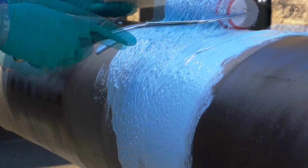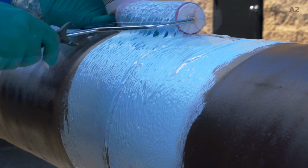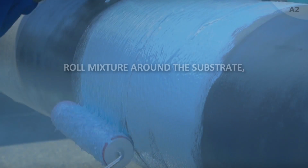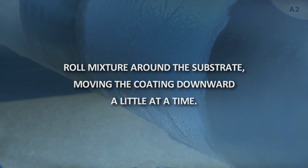First, wet out the roller. The coating should cover the entire surface of the roller, thus allowing it to spin with ease and apply coating efficiently. Roll mixture around the substrate, moving the coating downward a little bit at a time.